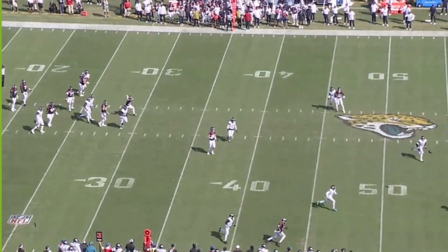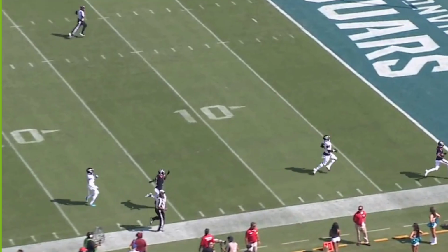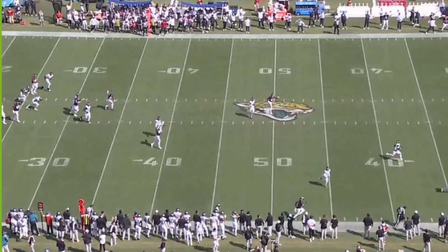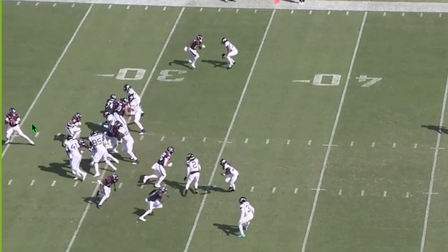And credit to the Texans offense and, of course, CJ Stroud, for trusting him to hang in this pocket, to call this play, first of all, and to complete it for eventually what would be the game-breaking touchdown. This is why the Texans have to feel like they have something special.